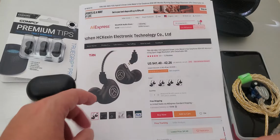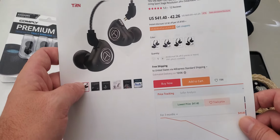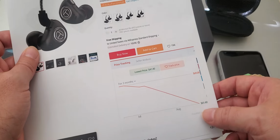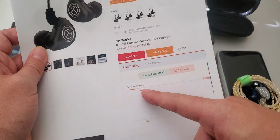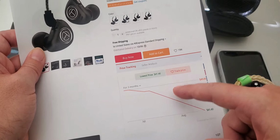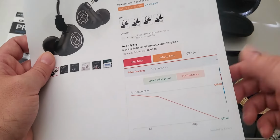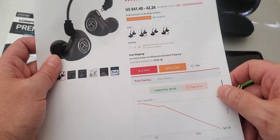So the Nice HCK store has the TRN V90s at 41 bucks. 41 to 42 with the mic. And if you look at the graph, these things started out pretty much at 49, and I think when I first started looking at them, they were about $45, $44. Today, again, the fan exclusive thing at Nice HCK, 41 bucks. Pretty good deal if you're in the market.